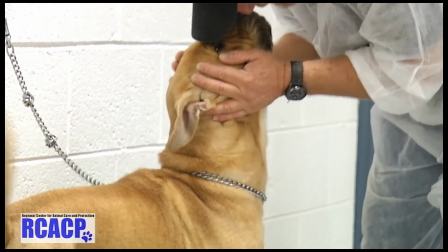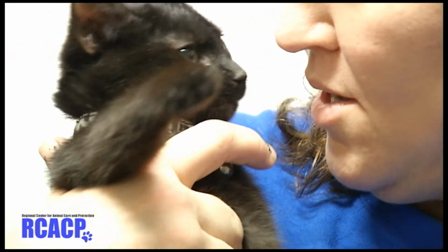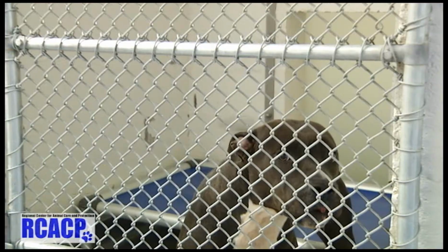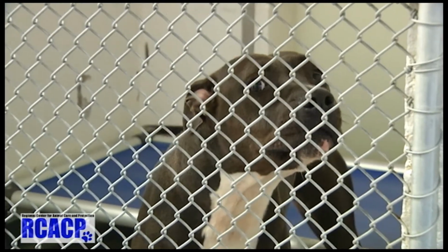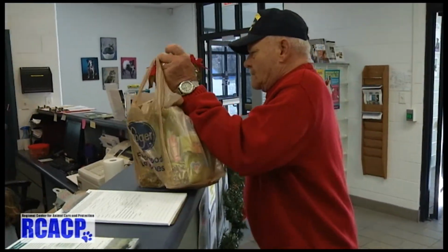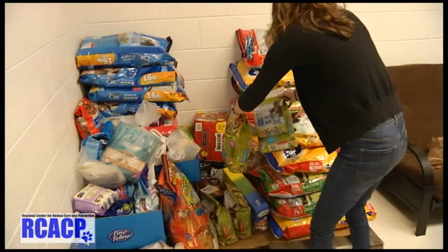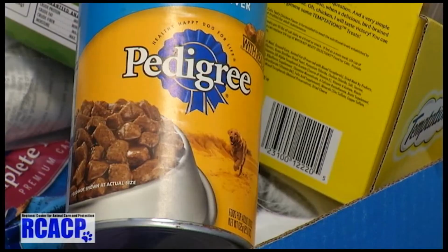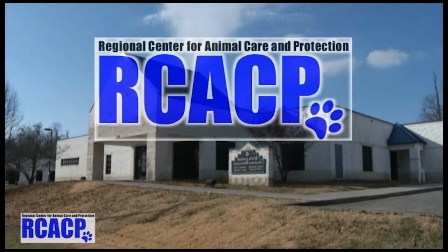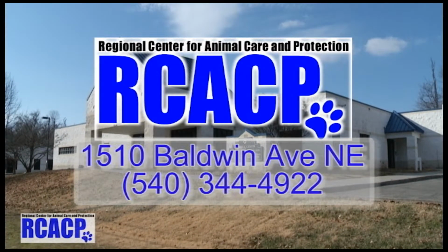Our four-legged friends make us smile all year long. Isn't it time we return the favor? The Regional Center for Animal Care and Protection needs your help to keep these pets happy and healthy. Our goal is to keep pets in loving homes and out of shelters. You can make this happen by donating to the RCACP Food Pantry any time of the year. The following donations are needed: canned cat and dog food, dry cat and dog food, cat litter, and toys. Residents who need to pick up food can do so at 1510 Baldwin Avenue Northeast.